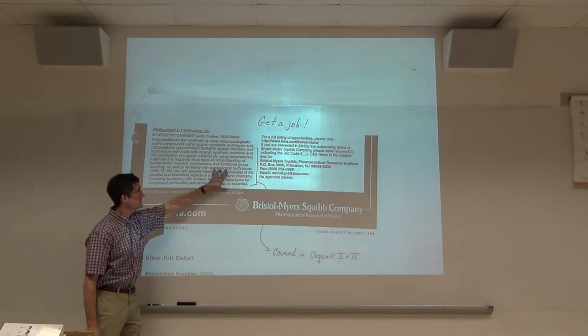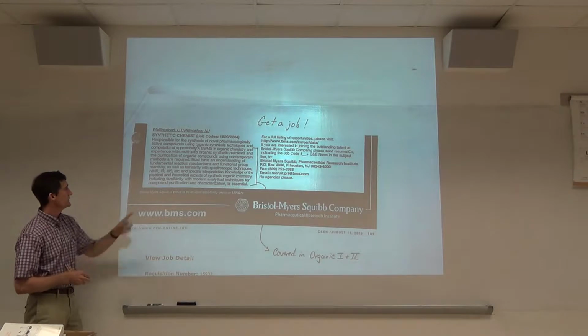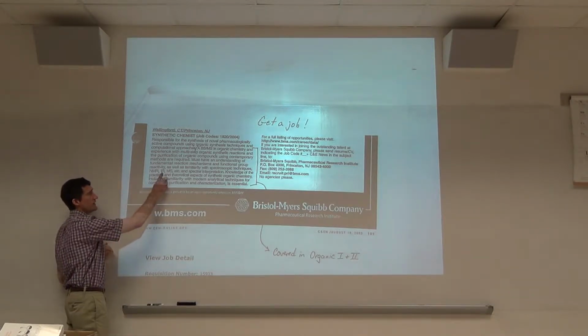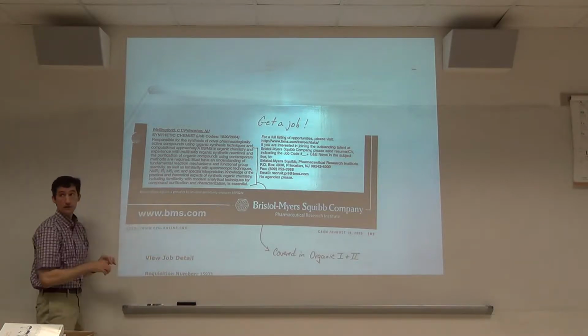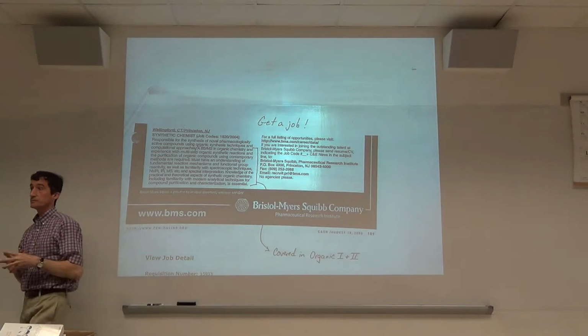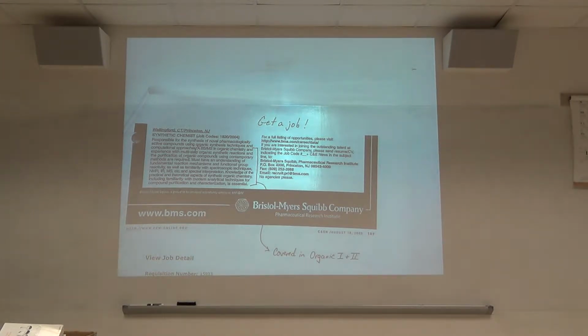As well as familiarity with spectroscopy techniques such as NMR, IR, mass spec. NMR is carbon organic 2, IR on test 1 here, mass spec test 3 here. Spectral interpretation. We'll learn how to interpret spectra. Okay? Basically, that's the syllabus for the course, and it's a job ad.